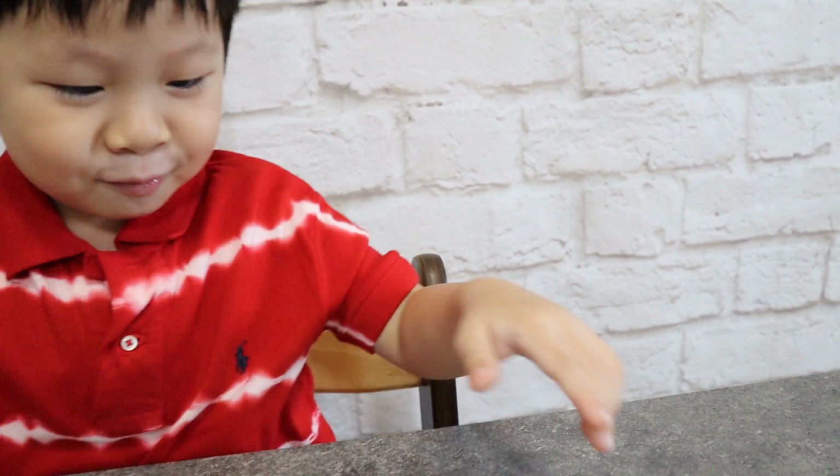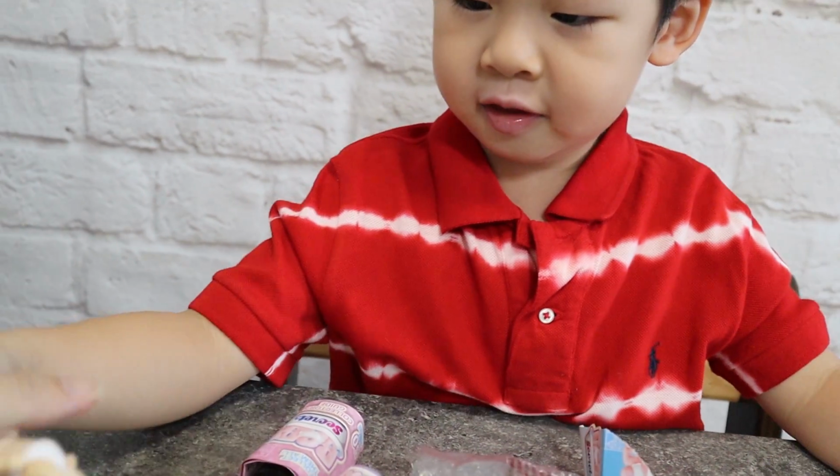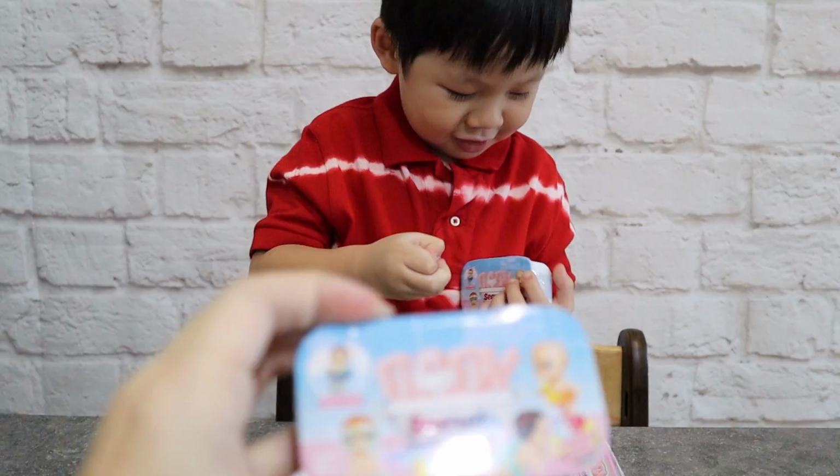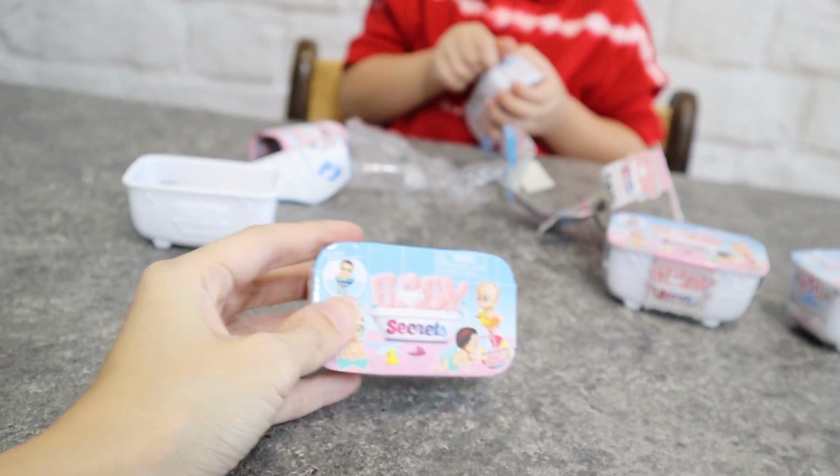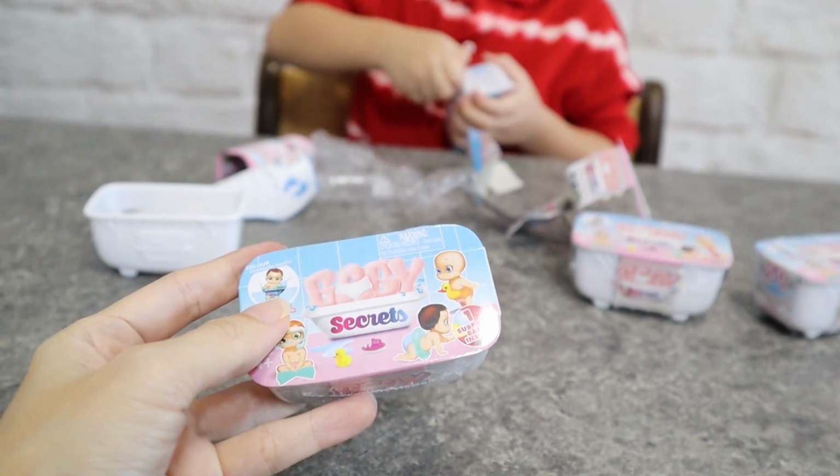Baby diaper. Oh, it comes with a bathtub. Okay, this is a bathtub for this baby, okay? Oh, so you put the baby in the water, you can see the gender. You can see whether this baby is a boy or a girl.